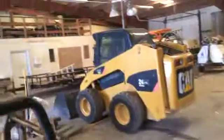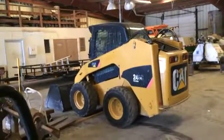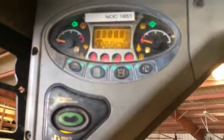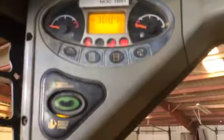Okay, so this is the inside of the cab here. You can see I'm sweating like a son of a gun. It's hot. Here's your controls. We do have an enclosed, air-conditioned cab, 246C there if anybody's looking for one. I'm going to go ahead and start this to show that there's no error codes, all the idiot lights.